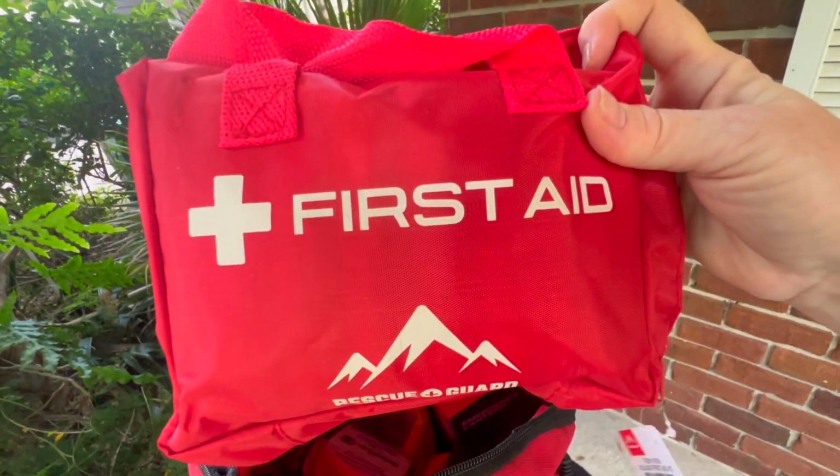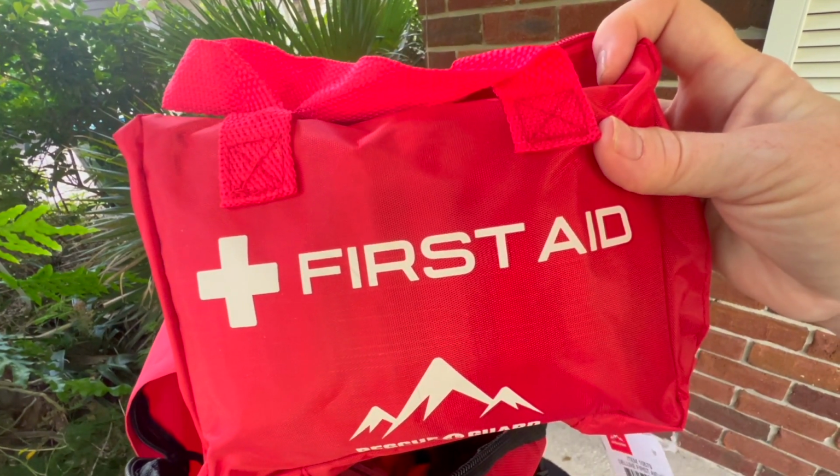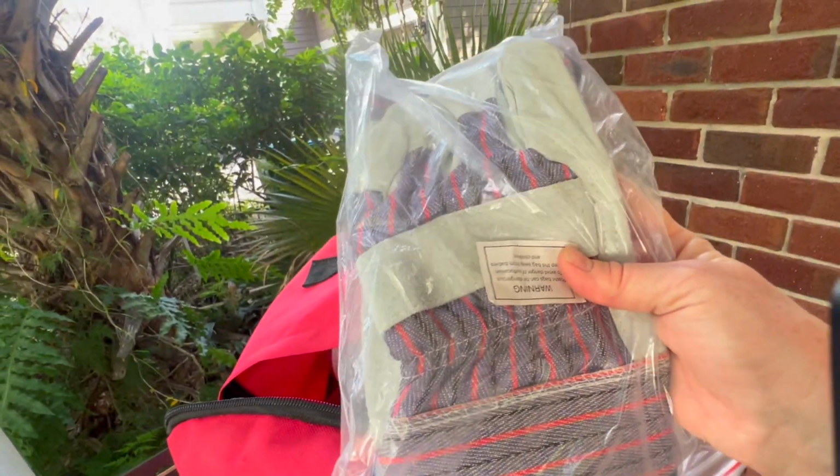Okay, so one of the most important things that I always want to have, whether it's hurricane season or not, is a first aid kit. These are super helpful. Oftentimes you forget about this kind of stuff: Band-Aids, antiseptic, first aid creams. If you are in a hurricane area and you're hit, this is something that you can't do without either.